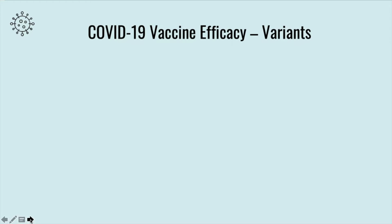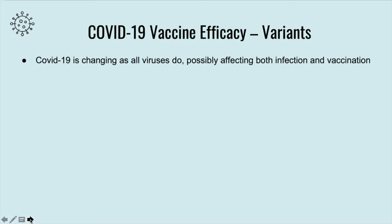A variant is going to change its conformation. And so the mechanism that we use to recognize the spike protein will be less effective. But it could be it's less effective against a less virulent strain. Or here are two examples of strains that did not become more virulent, but they are still as virulent.